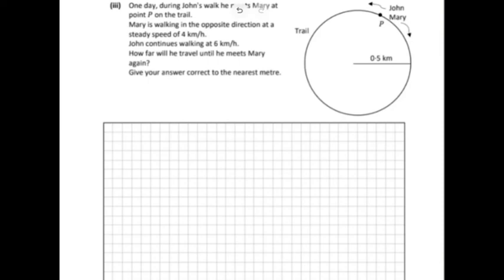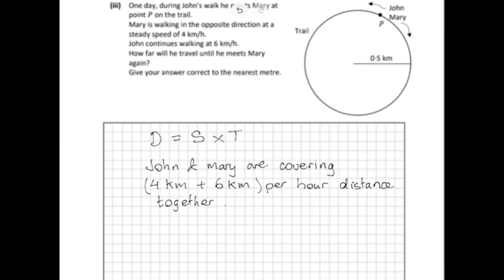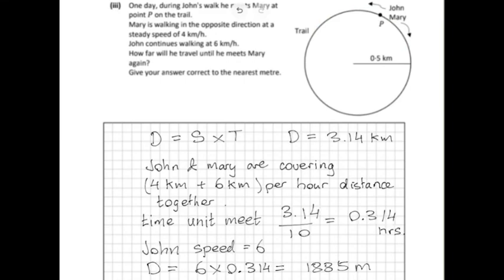What we have here is John and Mary travelling in opposite directions. We need to find how long it will take for John, how long he will travel before they meet again. So he's going at the 6 kilometers per hour rate. First of all, let's find out the time they will meet. Effectively, if they're going 4 plus 6, this will give us a total of 10, because they're going towards each other. So this means that the time it will take will be the distance over the combined rate, which is going to be 0.314 hours.